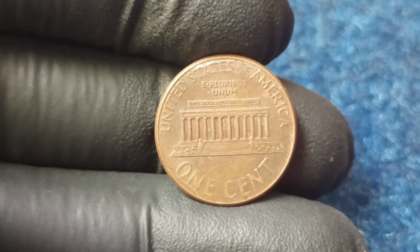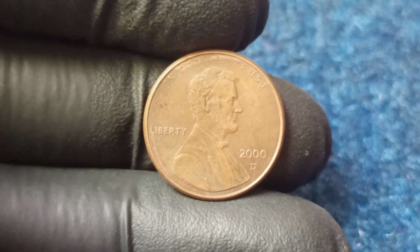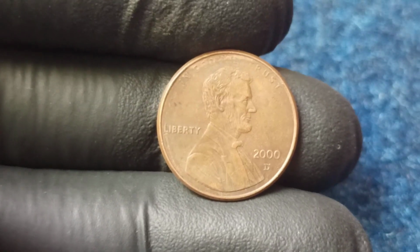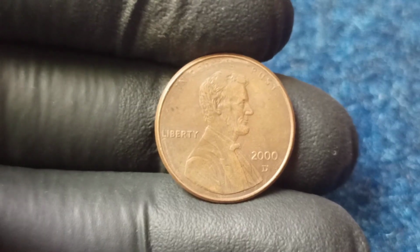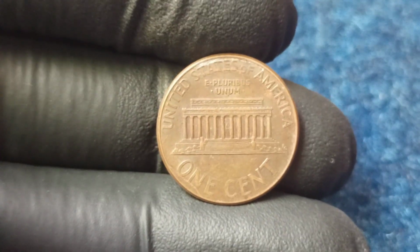And so the message is clear: never dismiss the value of the small, never overlook what seems ordinary, because hidden in the most unexpected places might be a treasure greater than you can imagine. And the 2000 1-cent coin is living proof of that, forever etched into history as a symbol of how chance, rarity, and error can create fortune beyond belief.